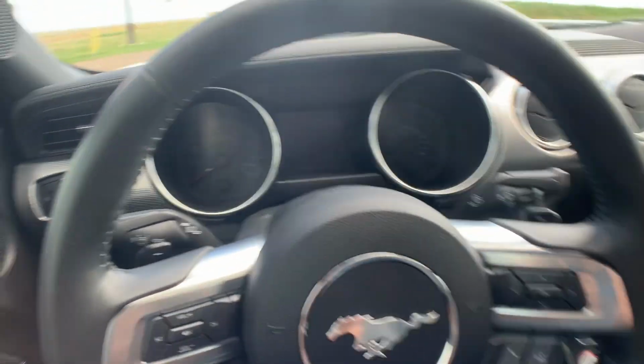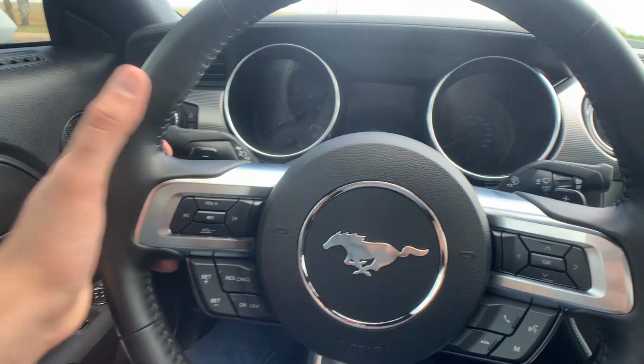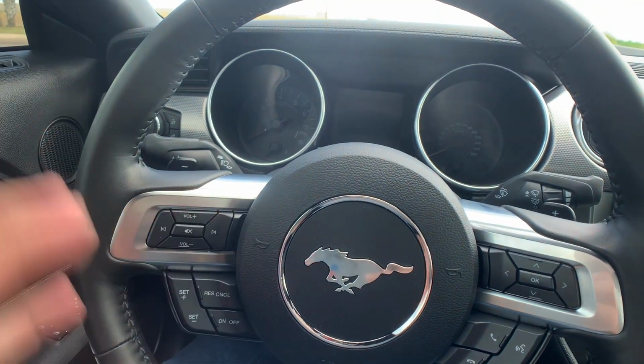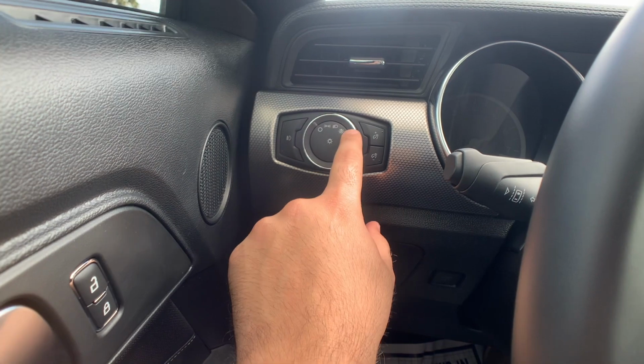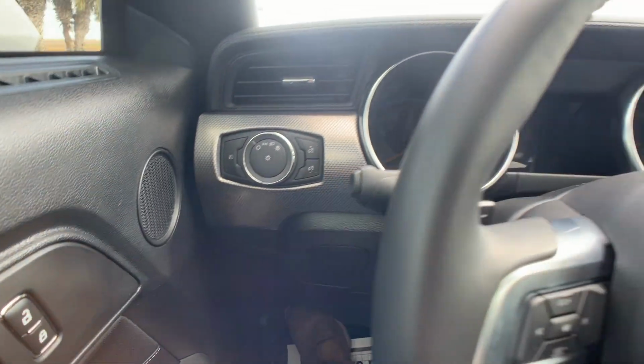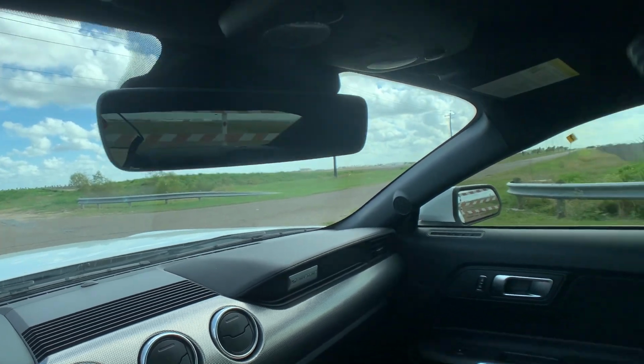You have your wipers here, you have your indicators on this side. You can still grip it and still be able to maneuver. You have your lighting, your automatic lights, your amber lights, your fog lights. Here you do have the rear mirror, which gives you a good view from the back.